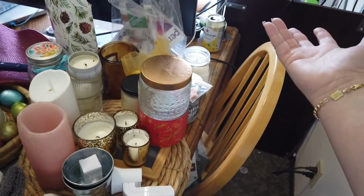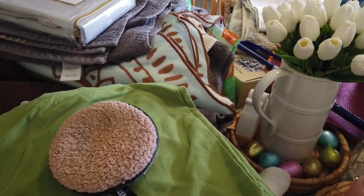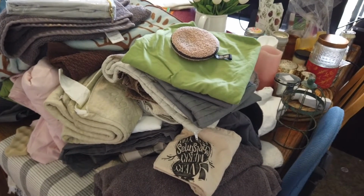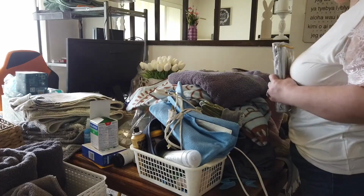And all this could just be organized so much better than just being cluttered into the cupboard, just thrown in there. So I'm going to start by going through this and deciding what we need, what we should keep, and what we should just get rid of. And then putting it into those little bins.